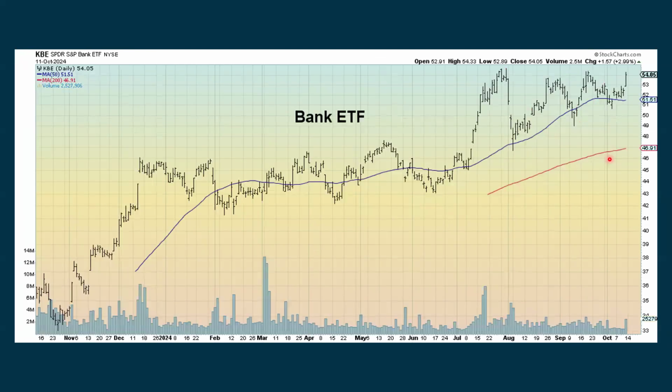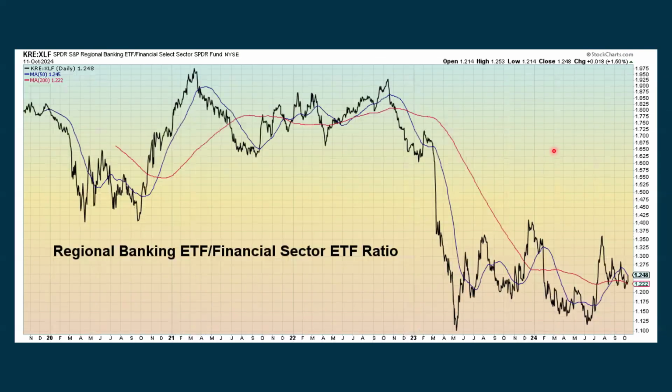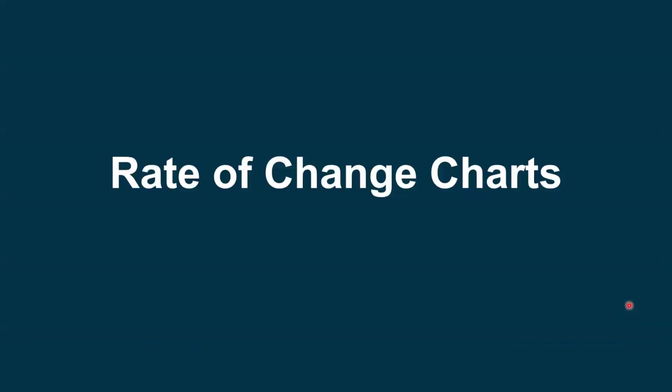Banks, they had earnings come out on Friday. So the bank ETF did really well, up almost 3%. Not quite ready to set a new high yet, but still looking solid nonetheless. And then we want to keep an eye on the regional banks like Republic Bank, Silicon Valley Bank, banks that were having some problems. That's what sent this ratio really going down compared to the financial sector. And we're still hanging on, not really outperforming. We're in an uptrend with this ratio, but we're not really breaking down either.